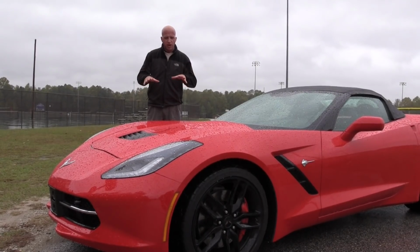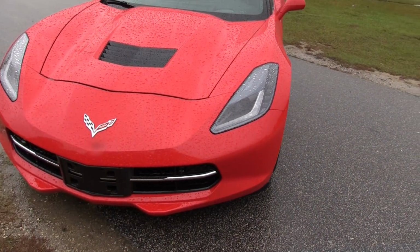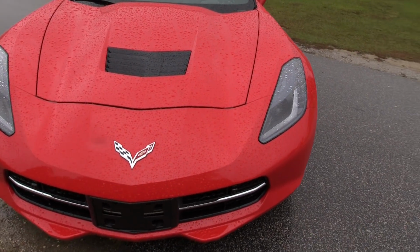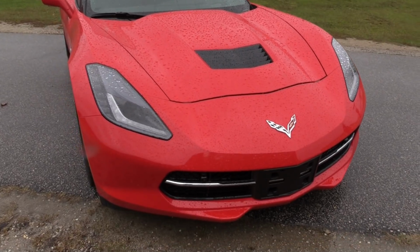Now, looking up here at the front hood, what I like is all the chisel. Again, this nice kind of raised area here, nice vent scoop in the center, nice stylized headlights. Now, let's look a little bit closer at the front end.